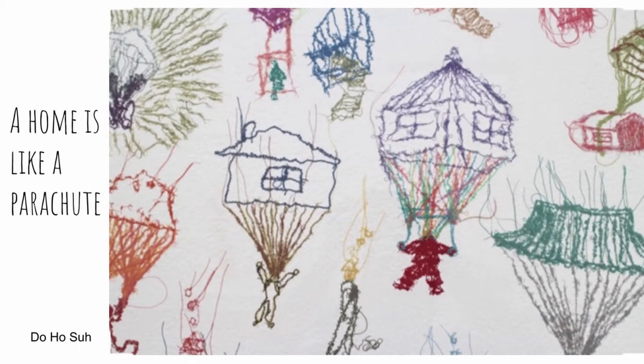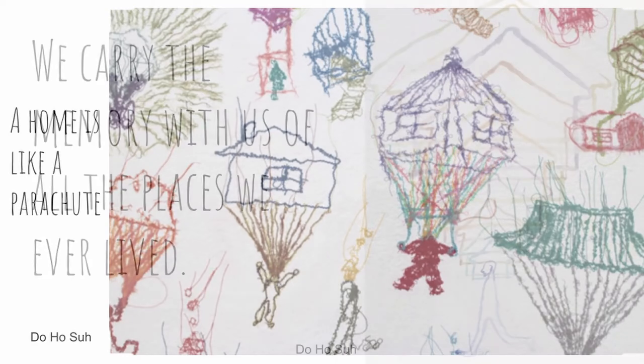When Do Ho Suh talks about process, it means he likes to try a lot of different ways to express what he is feeling. This drawing is very exciting. It looks like Do Ho Suh is thinking about home as a parachute. It is as if he is saying, "A home helps you land safely when you take a leap of faith."